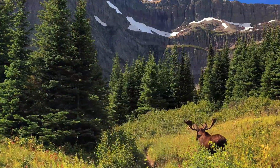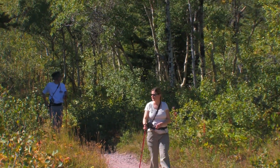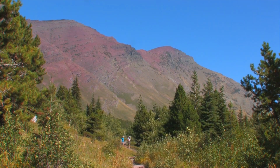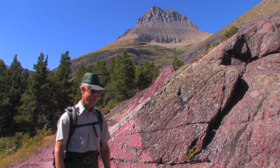Of course, it's easier for them to use the trail, so guess what? They do. The woods are pretty thick until you reach the west end of Fisher Cap Lake. And then the views get even better. One of the great things about Glacier is all the color. This red rock looks great under that blue sky.